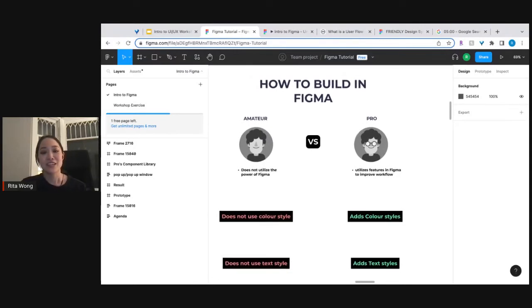And I'm going to tell you some differences between how an amateur might build in Figma versus how a pro might build in Figma. Aesthetically, the result of both these people's designs may come out the same, but really the difference the pro has against the amateur is when they utilize all the features in Figma, they can improve their workflow 10 times. Because usually when you're designing something, it's not just one screen.